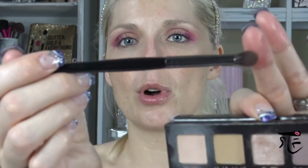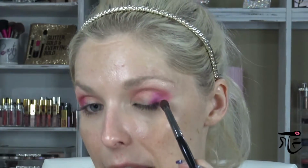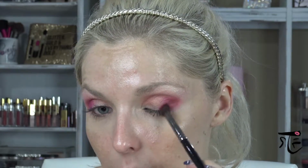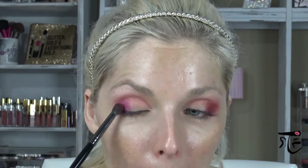And I'm taking a smaller fluffy brush by Morphe. It is their E17. And let me make sure I have no product on it. I really meant to clean my brushes yesterday. And I'm just gonna dip that in there and go over the same spots that I just did with the pink, which does make me sad because this pink is so beautiful and I don't want to take away from it, but it's still going to be poking through at the end of the day.